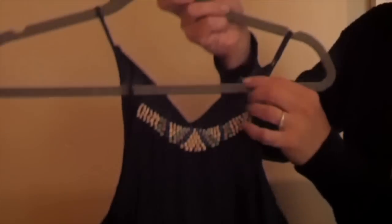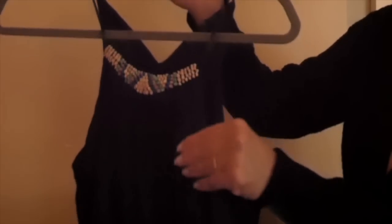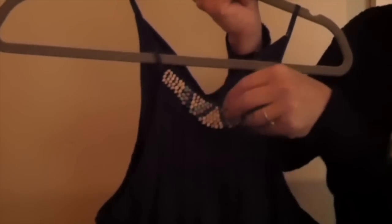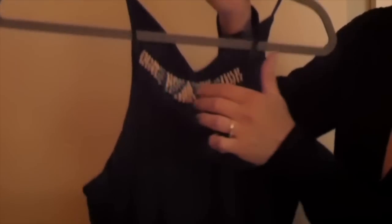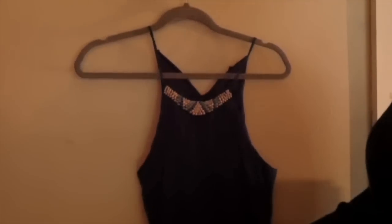It's a navy blue color. It also has these spaghetti straps, but it has these wider arm openings here so that the straps come a little closer to the neck. This one has a bit of an addition of some beading at the neckline. It also has a cinched waist here. It's a little bit more loose fitting, but still fits the body. Okay, so this one is dress number two.